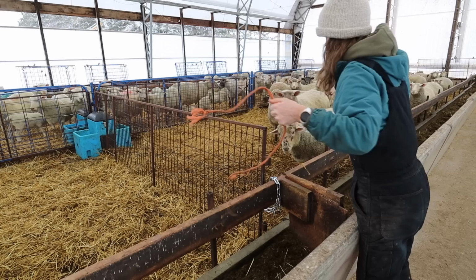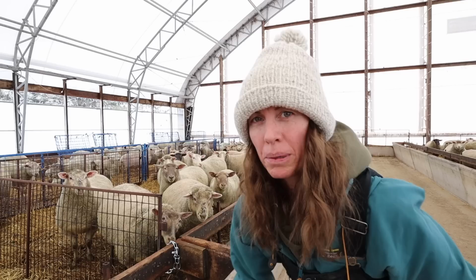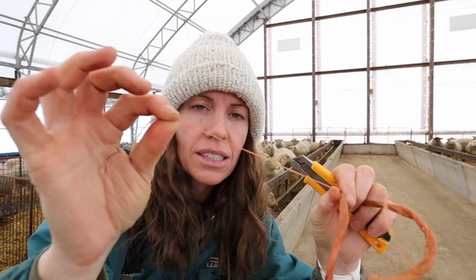Sort of loose. But if I get it too tight, there. Part of the reason I don't want twine is the fact that they can chew it. I do like twine sometimes because I can cut it if it gets really tight. But the other problem with twine is this. It can just shred. And these little suckers are what can get wrapped around a hoof and really dig into a hoof and cause issues.